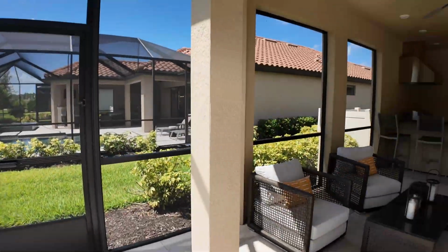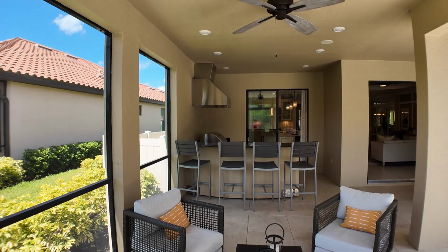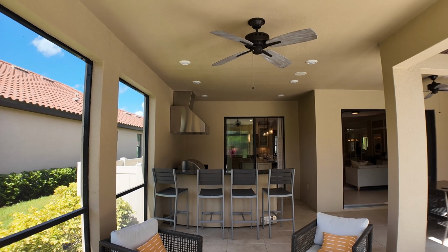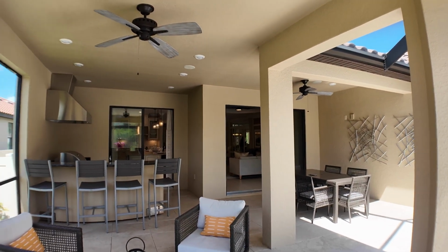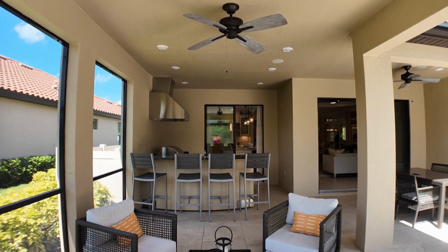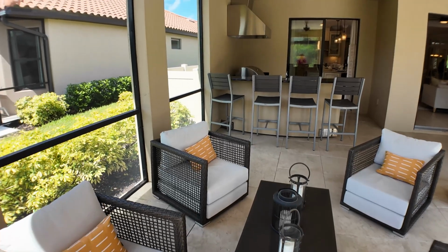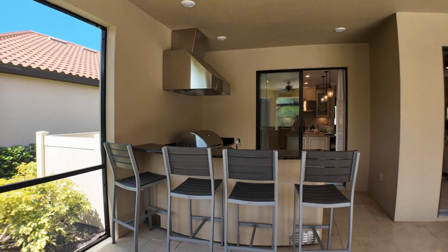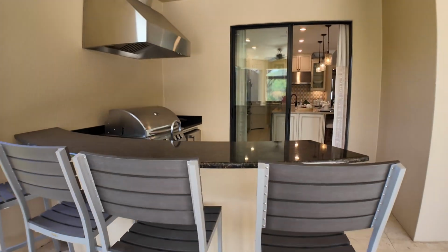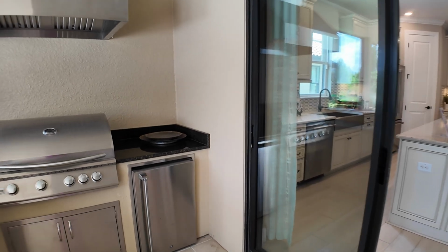Then as we wrap our way around this way, here's the actual covered lanai area. So this is your shelter and protection from all of the incredible heat we get here during the summertime. So you can definitely enjoy a nice cookout here. So they have it set up here with this oversized outdoor kitchen.